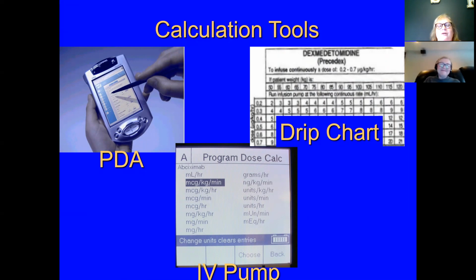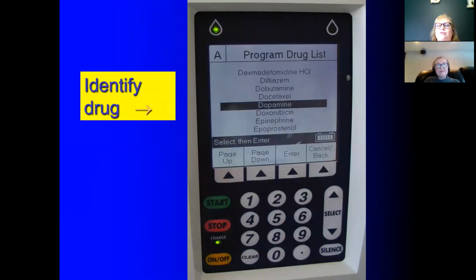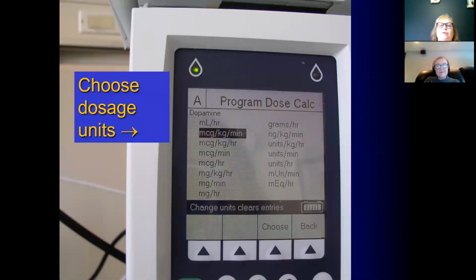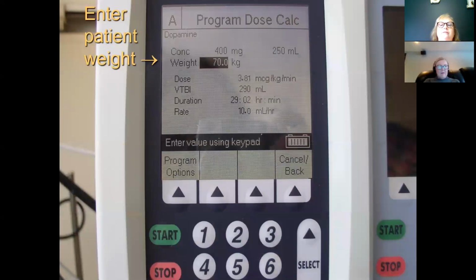And I really hope that you are going to, again, use the programming on the pump. There we go, IV pumps. Make sure I've got my drug listed on that pump and I've selected it. Make sure it's the units, micrograms per kilogram per minute. Make sure I choose the concentration. So dopamine, do you remember what we said it was? 400 milligrams, right? So we need to know what is the concentration. We're going to enter our patient weight.